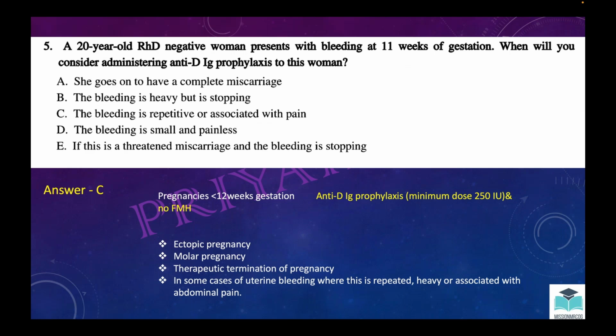Okay, ma'am. Only heavy bleeding will not be the indication, because if a spontaneous miscarriage occurs, then we don't give anti-D, isn't it? Got it. Yes.